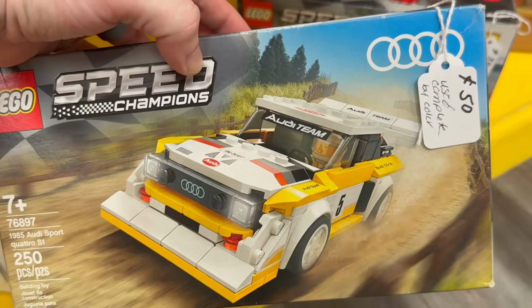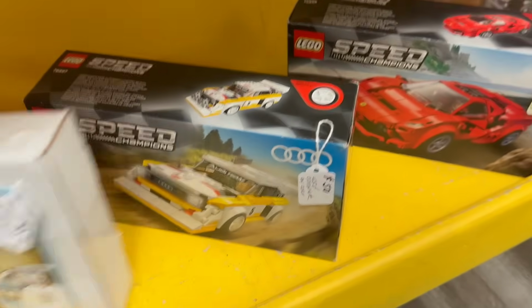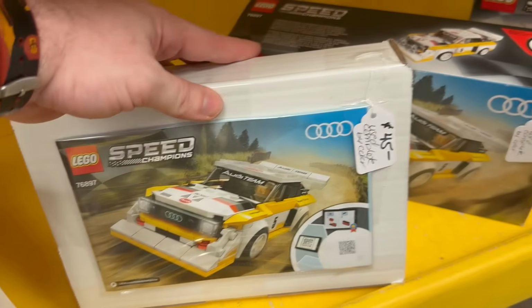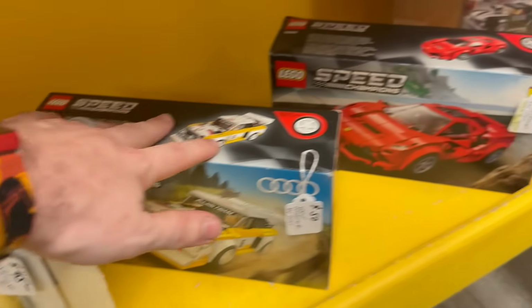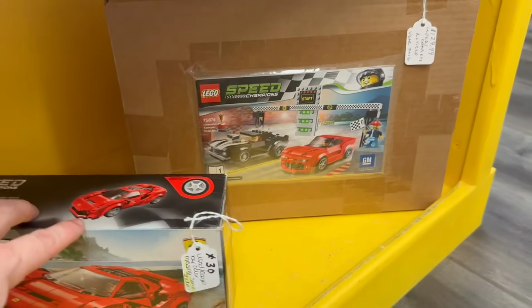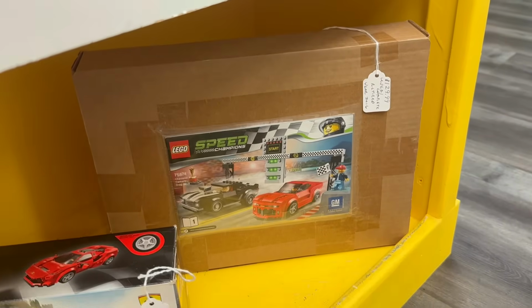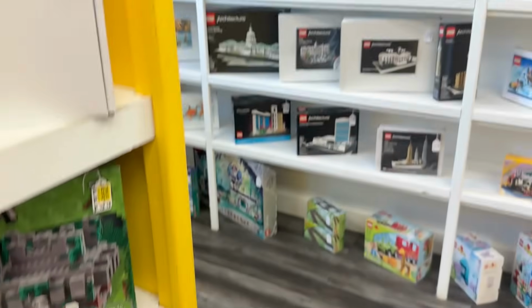and then well, this is a used complete. It has the box. So that one has the box. This one doesn't. I wonder what's the difference in price. $5. You might as well just buy this one if you're going to build it anyway, right? Then you have the Ferrari F8 Tributo, as well as the Chevrolet Camaro Drag Race 2-pack, which we just opened up the other day in our unboxing video.